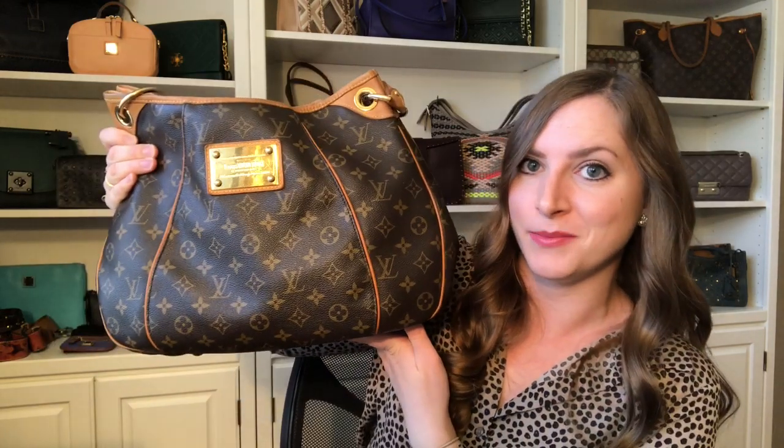Look, this is the bag that I've been carrying over the last few days. Just a little cameo here, my Louis Vuitton Galliera PM bag. So let me take a couple things out of here real quick. Let me put my zip wallet in here, and I'm going to put my pouch in here, and let's see, can I fit a whole umbrella? Small size umbrella? Yeah, not a problem at all.